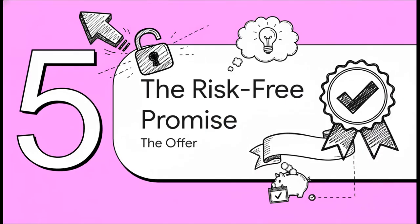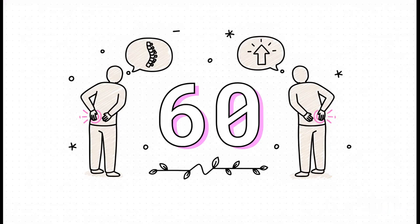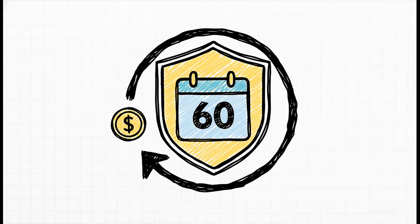So we've seen the problem, the solution, the method, and the proof. Now let's get down to the brass tacks, the specific offer, and the guarantees they present to you. To make the guarantee really stick in your head, they boil it all down to one single, easy-to-remember number: 60. And that number? That's the number of days you have for a full 100% money-back guarantee.